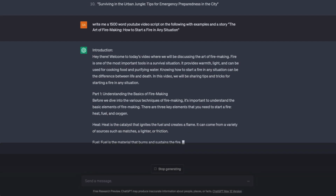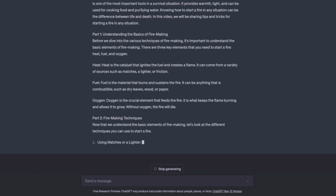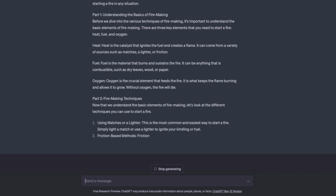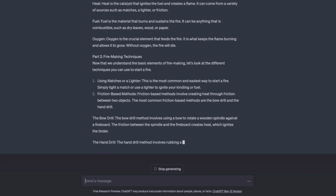With that said, I always recommend putting your own twist on these scripts. The robots are good, but they can be a little bit vanilla and repetitive with their writing, so you'll want to inject a little bit of human grit into the final version.